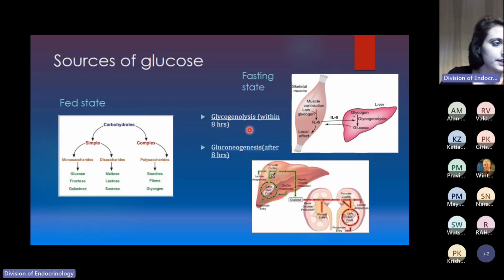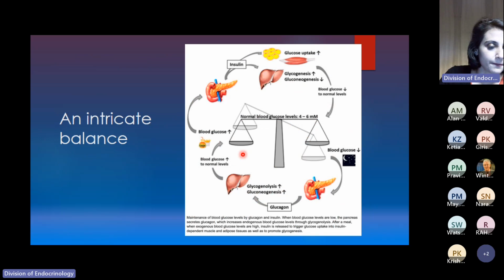And in our fasting state, within the first 8 hours, we have a process called glycogenolysis, where the stored glucose in the form of glycogen is broken down. And after 8 hours, the liver and the kidneys start making glucose via amino acids and lactate and glycerol, which we call gluconeogenesis. And this is an extremely intricate balance, which is maintained through the interplay of these different organs that are involved. You have the pancreas, liver, muscle, adipose tissue, and day or night, our body is working continuously to keep the glucose in this tight range.